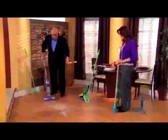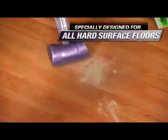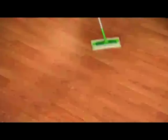Watch how from the front it picks up all the dirt. Look at this. Wow. It picks up everything very thoroughly. Look at that. I'm going to see if there's any particles left down here. Nothing. I can't feel anything. You know what? Watch this. Nothing. No sand, no dirt. Nothing left over. You want your floors thoroughly vacuumed before you use your steam mop. Watch this. And I have more to show you.